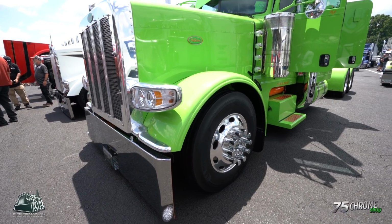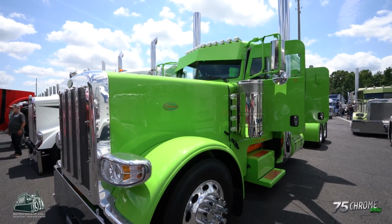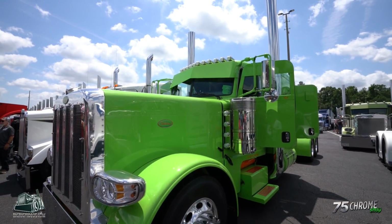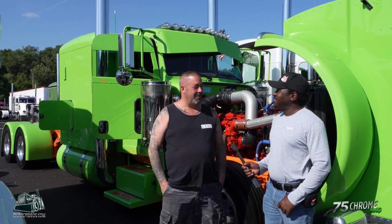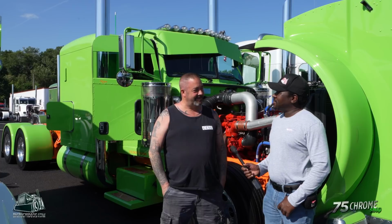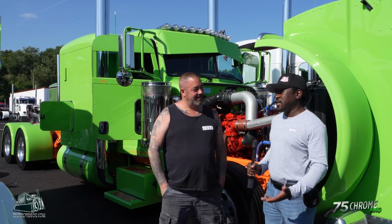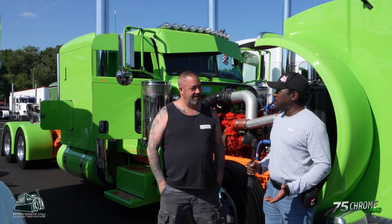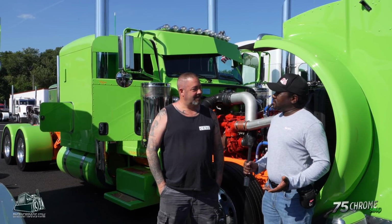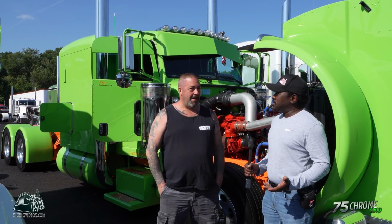This is our new build. It's a 2022 Peterbilt 389. I always wanted a Peterbilt and always had Kenworths. So when I decided to buy a new truck, my wife said, "Go get yourself a flat top Peterbilt." Wow. What was that like, being a Kenworth guy? Was there any internal fight to purchase a Peterbilt at all?